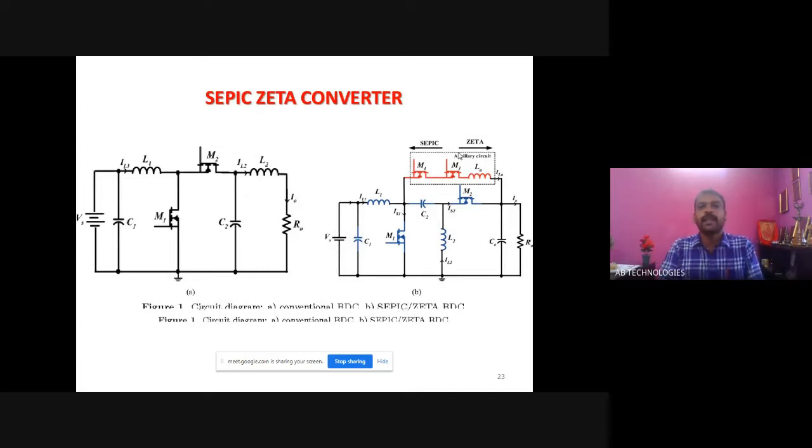Okay, now I will explain about the next, bidirectional converters. In yesterday's session, I explained about the DC to DC converters: boost converter, then SEPIC converter, after that Luo converters. In the boost converter, it's having one inductor and one capacitor. So because of that, its output voltage gain is 1 to 1.5 only. But in the SEPIC converter, I have told 1 to 8.